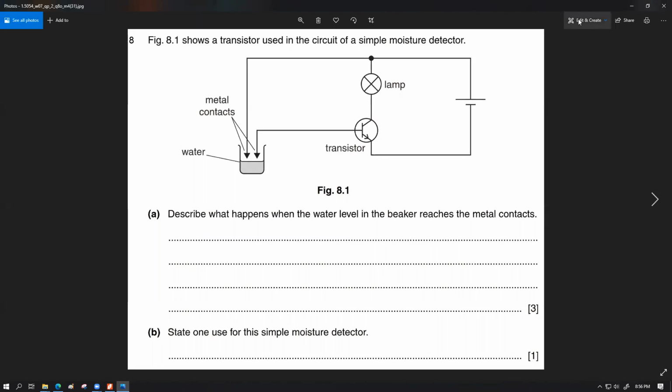Let me show you the working of this question, for example. This question tells us that figure 8.1 shows a transistor used in the circuit of a simple moisture detector. So this is a circuit. We have water within the beaker. We have 2 metal contacts. We have a lamp. We have a battery. Describe what happens when the water level in the beaker reaches the metal contacts.